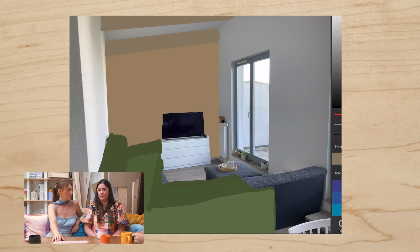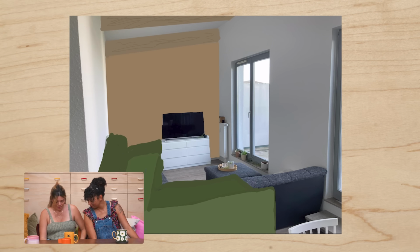Wait, wood accent wall or wood ceiling? I was thinking accent wall. I wouldn't need a wood ceiling, just because also, beams are renter friendly. Yeah, I like that idea. Okay, let's do it. That's looking cute already.